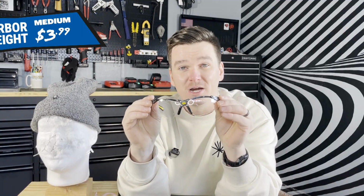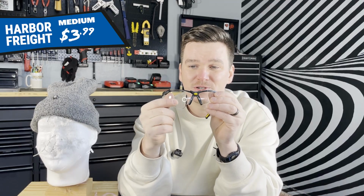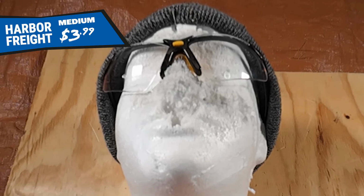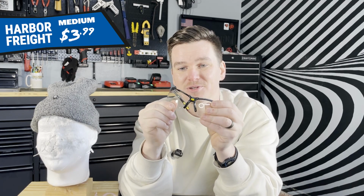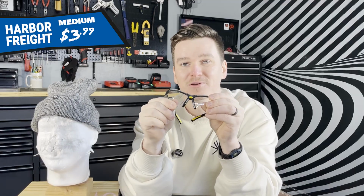The $3.99 Harbor Freights. These ones also did not pass. The dimpling's about the same as the Rangers. It took a pretty deep gash, but I'm not giving it a point because the lens has busted loose. That's not coming back together. You could probably try to snap it back into place. Yeah, but I don't trust that it's coming apart really easily now.